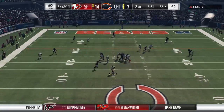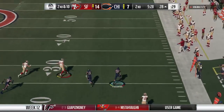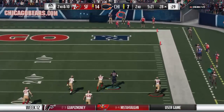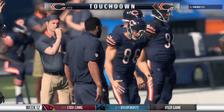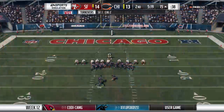A second down throw for Bridgewater. And he fires one that's intercepted. Picked off by Danny Trevathan. And I think he's going to go. They're not going to get him. The 20, 10, and he will score. Touchdown, Chicago. Short throw, pick six right there.